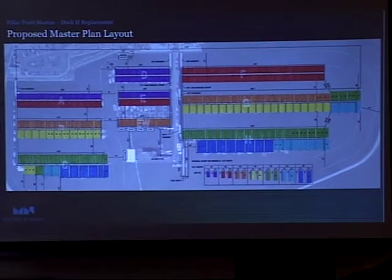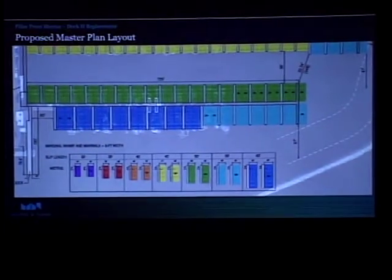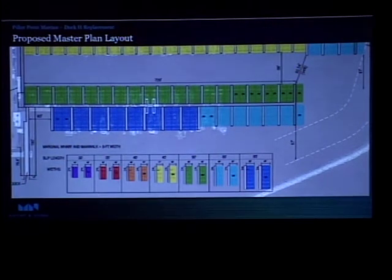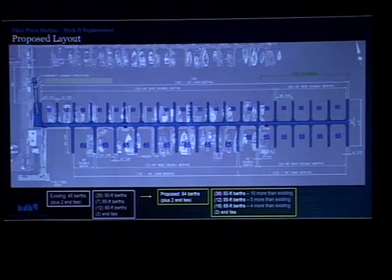Don't want to spend too much time on this, but want to zoom into HDOC itself. So this is a couple months old. This is our first cut at the approach, you could say. We got the green ones, 50 foot long. Cyan colors are 55s, and the blues are 65s. So this is the current design here. Not a lot has changed.